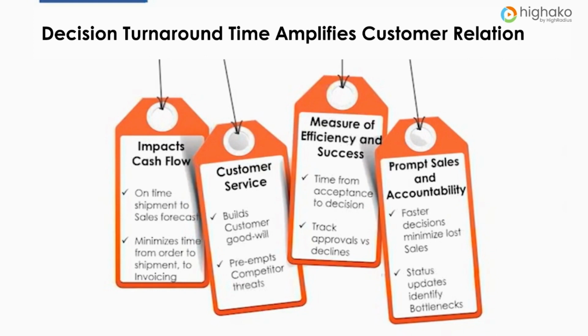And again, prompt approval means prompt sales, and it eliminates bottlenecks, because if there is a bottleneck, you're able to identify it. And if there are repetitive issues that are holding up credit approvals, you can deal with those, eliminate them, and speed up the process. So decision turnaround time, and access to software that provides this kind of visibility, can really help in your whole credit approval process and the efficient use of your credit application.